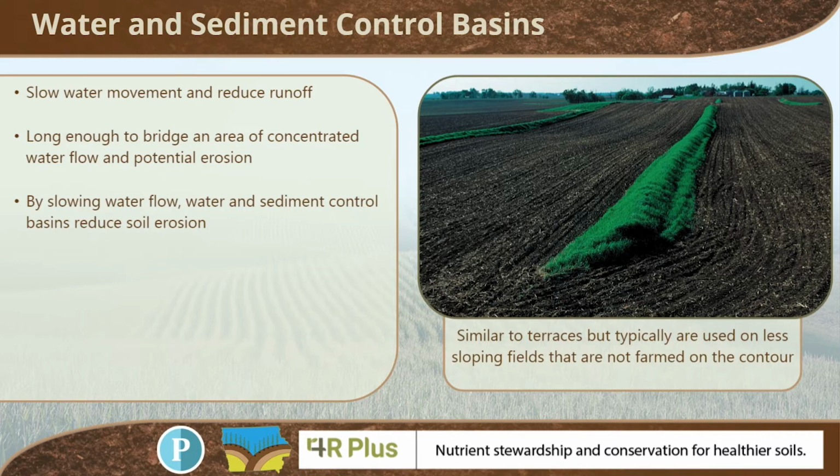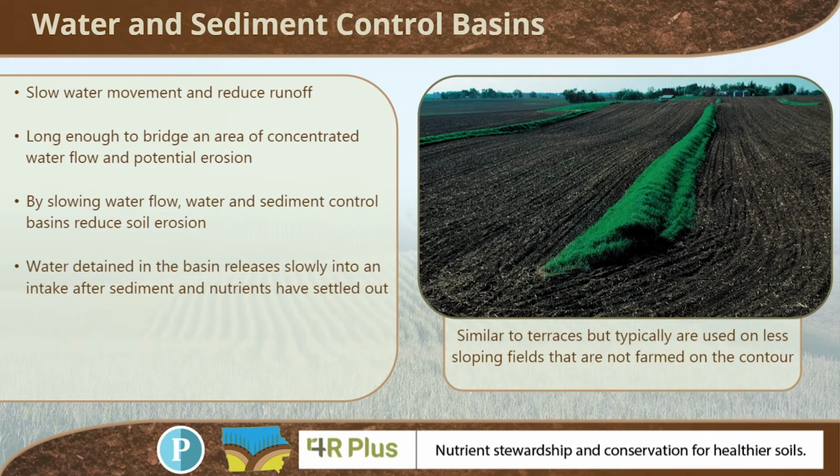Water detained in the basin releases slowly into an intake after sediment and nutrients have settled out. This settling out process improves water quality of the discharged water. Each basin is limited to less than a 50-acre drainage area. Spacing between basins depends on slope, tillage practices, and equipment size.